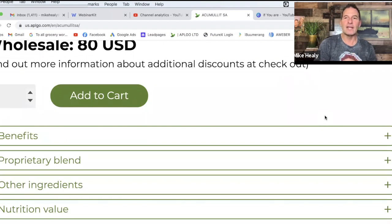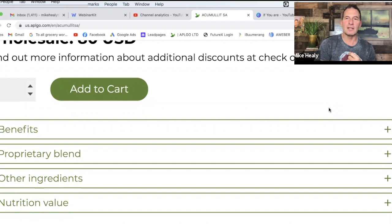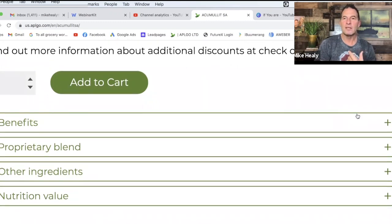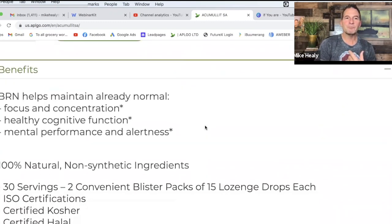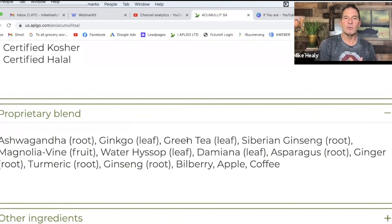Like a very, very faint, but it's delicious. It's kind of like if you maybe looked on a coffee bean kind of thing, but not quite as strong. Benefits: focus and concentration, healthy cognitive function, mental performance, and alertness. And what's nice is each one of the products is listed. If you click on the proprietary blend, it will show you what these are.